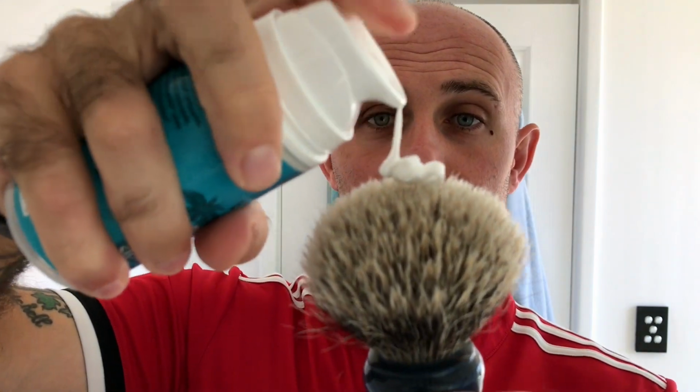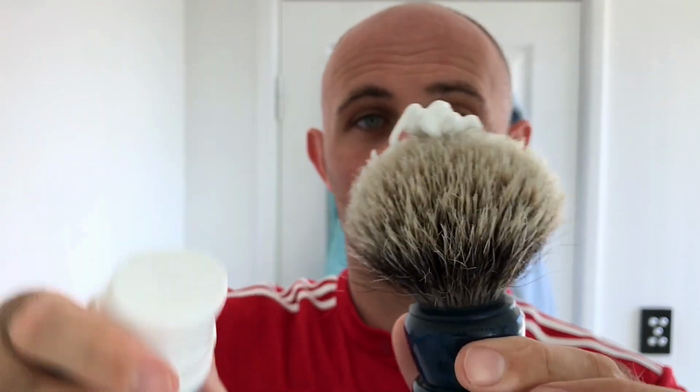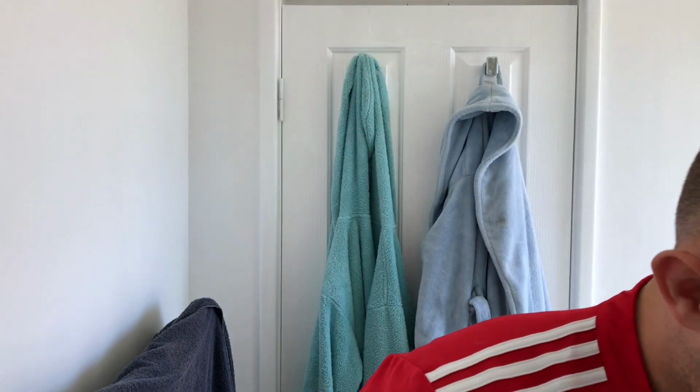So there's 1, 2, 3. Just wipe the excess off there. So there's 3 squirts on the top of the brush there that you can see. So that should be enough to get me going. At least, I might have to add a little bit more.